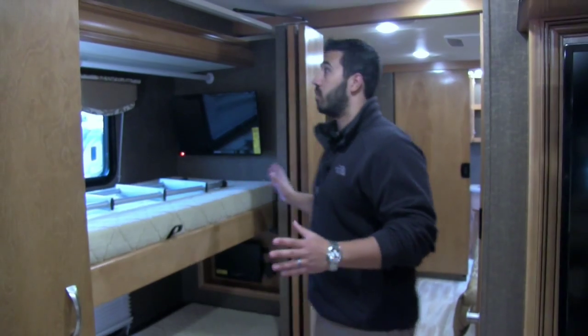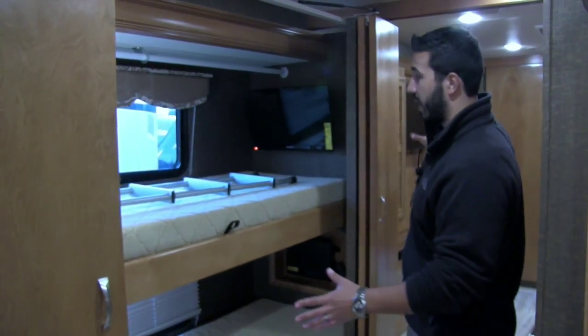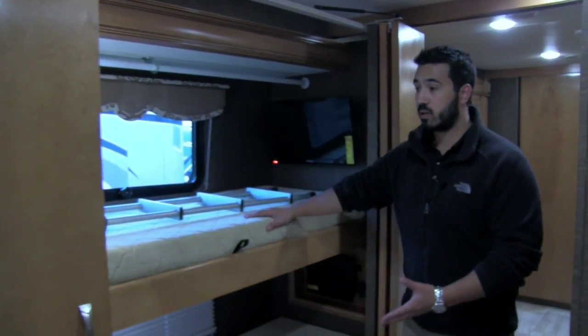All right, folks, it pretty much wraps it up for the front half. Why don't we go in the back? I'll show you the bunks, the bathroom, and the master suite. So right here is going to be one of our slide outs. It starts here and runs back into the bedroom, but this is where our bunks are going to be.